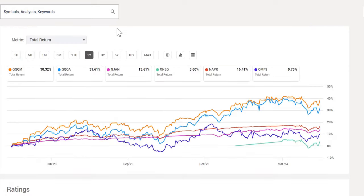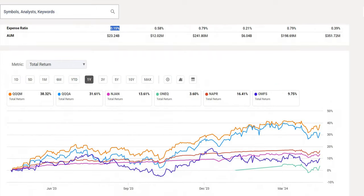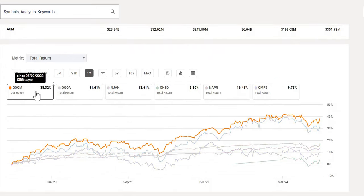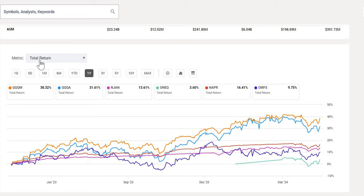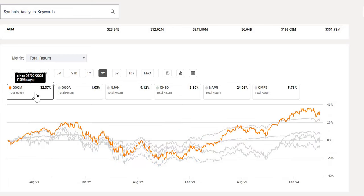On top of that, when we do take a look at the performance over the last year and we want to look at comparable ETFs, we have the likes of ProShares, Nasdaq, Triple QA, we have Innovator Growth 100, but as you can see, in terms of the expense ratio, this is in fact the lowest, 0.15%. Now, in terms of total return, over the last year, we can in fact see the best performing up 38.32%. Bear in mind, total return includes reinvesting those dividends, and over the last 3 years, we can in fact see again the best performing up 32.37%. So not just very strong, but also the lowest expense ratio in comparison to others, as well as in comparison to just QQQ.